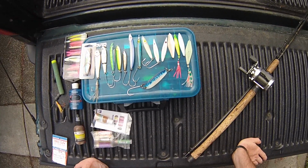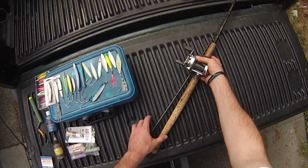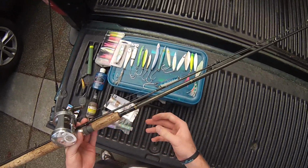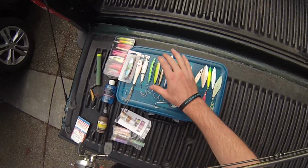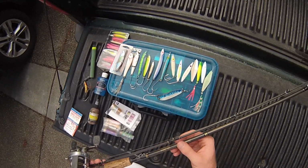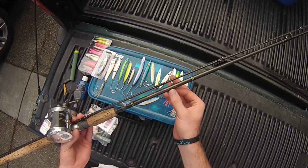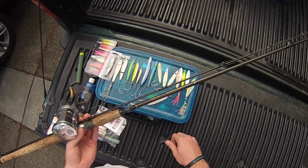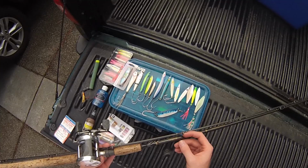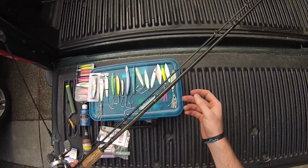So let's talk about gear. Now, terminal tackle wise, we kind of covered this, but we'll look at rods. So I just basically have a medium heavy action 8.5 foot bait casting rod. Works great for these heavier jigs and casting for the kings and silvers. Now, this is an 8.6, 10 to 20 pound rod. Works great for casting those, you could throw a 3 ounce on here and feel really good about the way it feels.